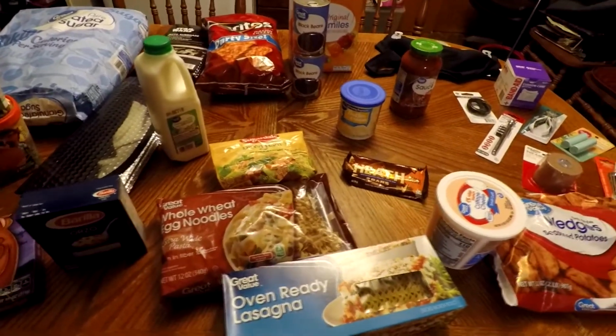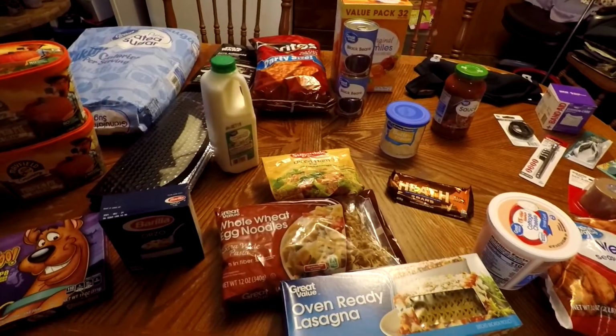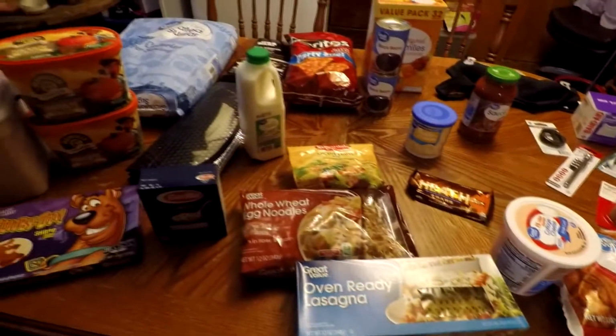So anyway, some of these things on here are not food. You can look at it and tell that's not food, but they're for my son for his vehicle, and then something for my daughter, which I probably shouldn't even add to this, but I am.